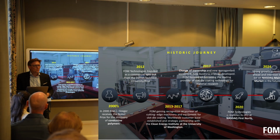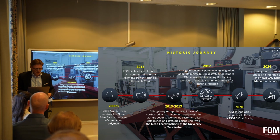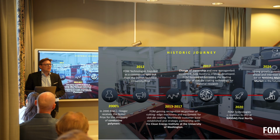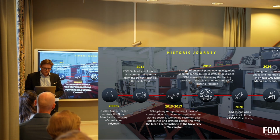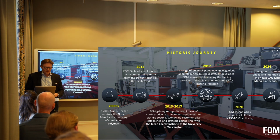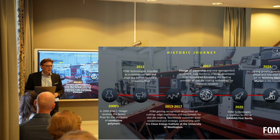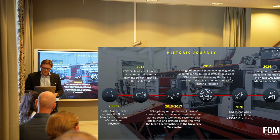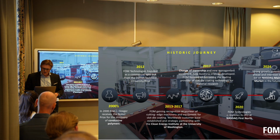Super short. In the year 2000, Alan J. Heeger won the Nobel Prize for the discovery of conductive polymers. That is basically a piece of plastic that generates a current. And a lot of Danish researchers looked into this. So in 2012, the company was spun out from the Danish Technical University because my co-founder decided to sell these machines. He did it with a partner. So for the next few years, they sold to academia, universities, and I teamed up with him in 2017. So we were still a 2-man band from there, and then we grew the company. Today we are 33 people. And we listed the company on the Danish First North exchange in 2020.